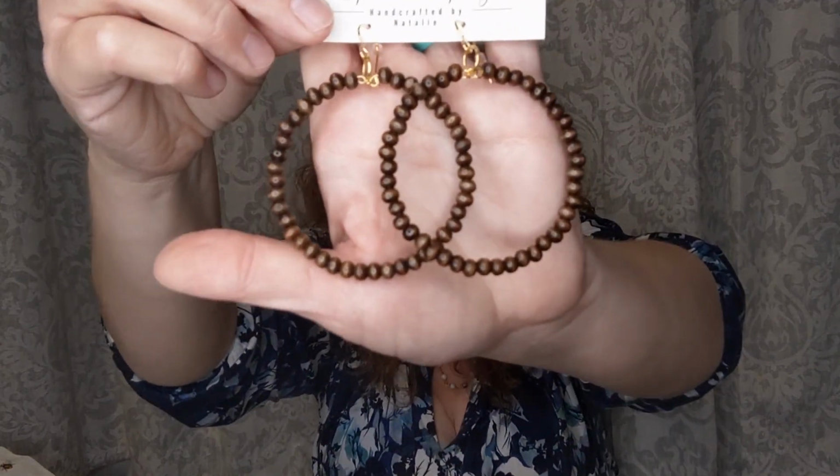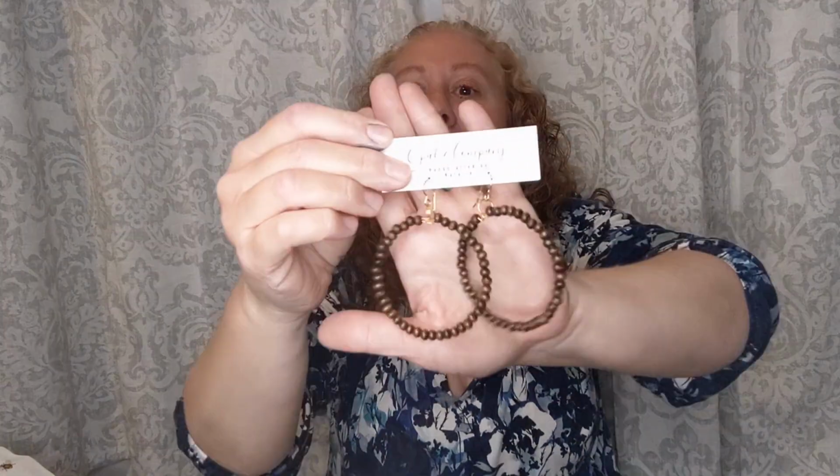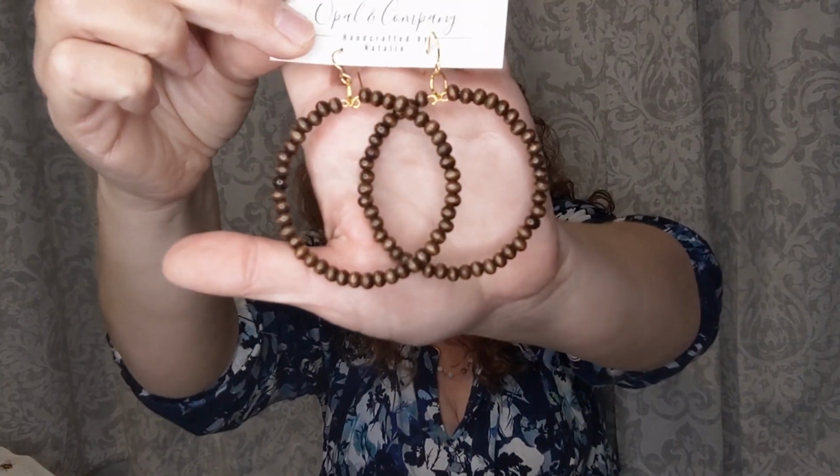Another pair of awesome earrings is from Opal Company. These gorgeous wood hoops that don't weigh much, but they're big and awesome. She also makes the most gorgeous hand beaded earrings. Please go check her out.